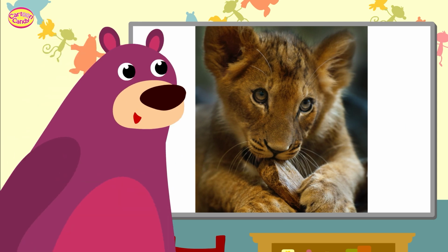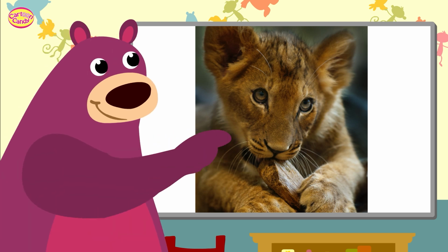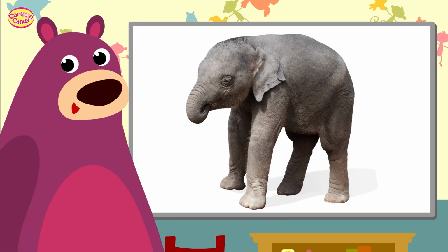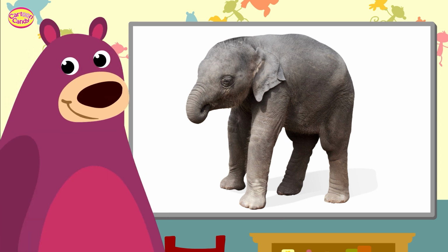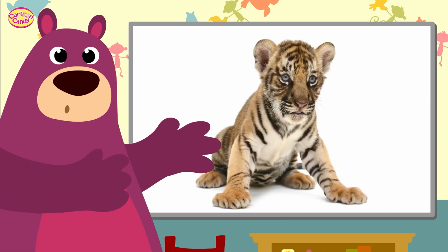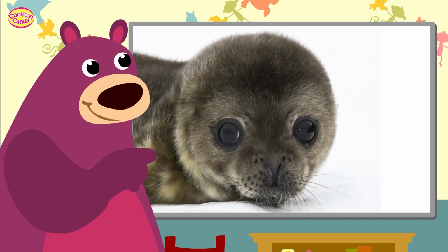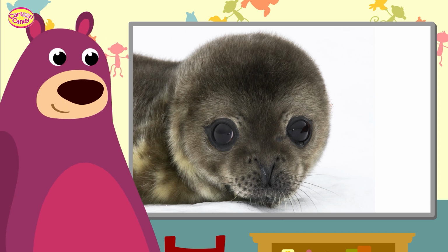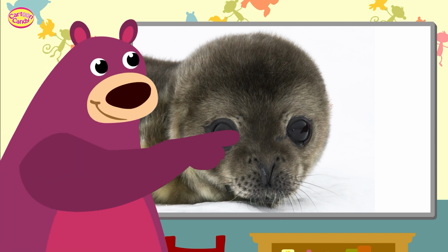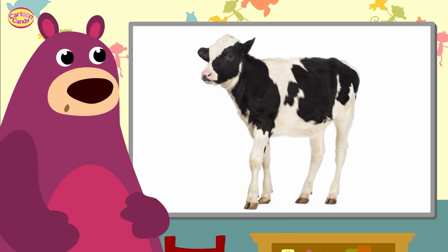Oh, it's a baby lion. It's called a cub. Oh, an elephant calf. He's growing quickly, isn't he? A tiger cub. Look at its lovely stripes. And these sweet eyes belong to a seal pup. You must know this one, Toby. It's a calf.